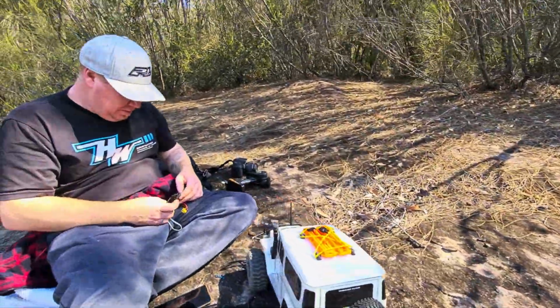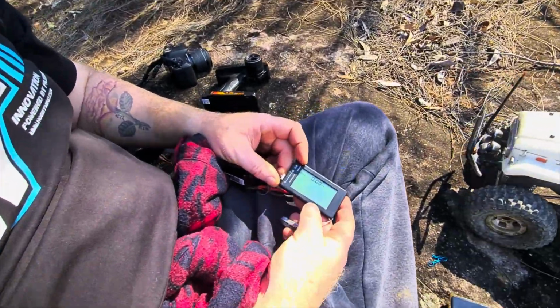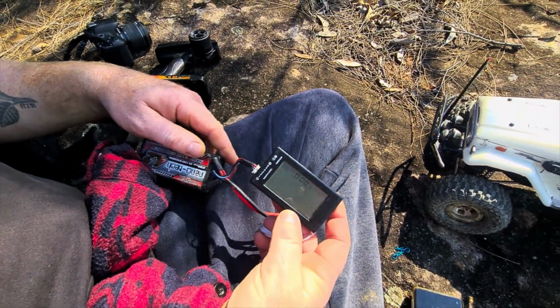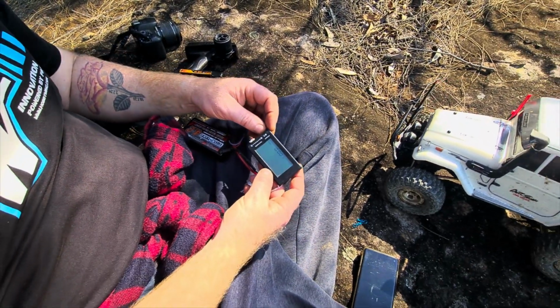What are we on? Figs, how down? We are zero. Oh, that's not good, ladies and gentlemen. We have an empty tank. That's total. So, yep. But yeah.